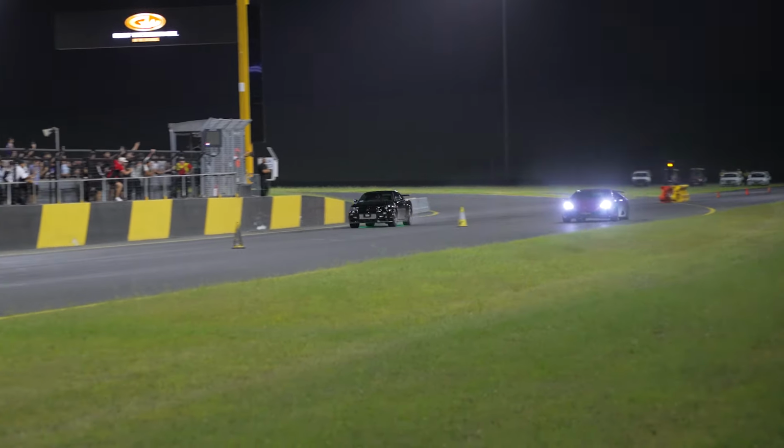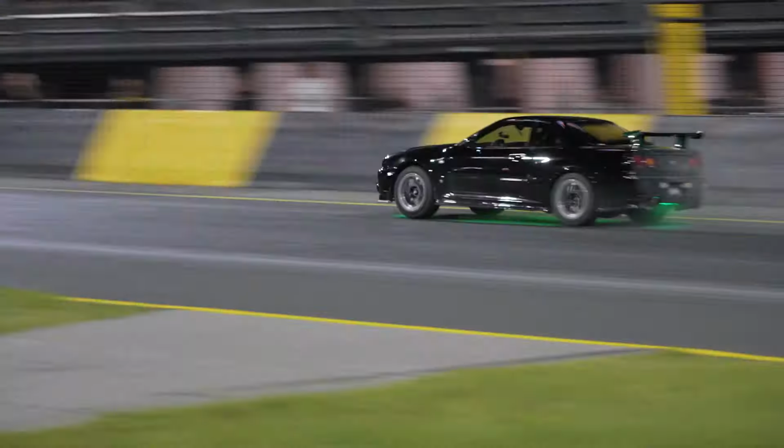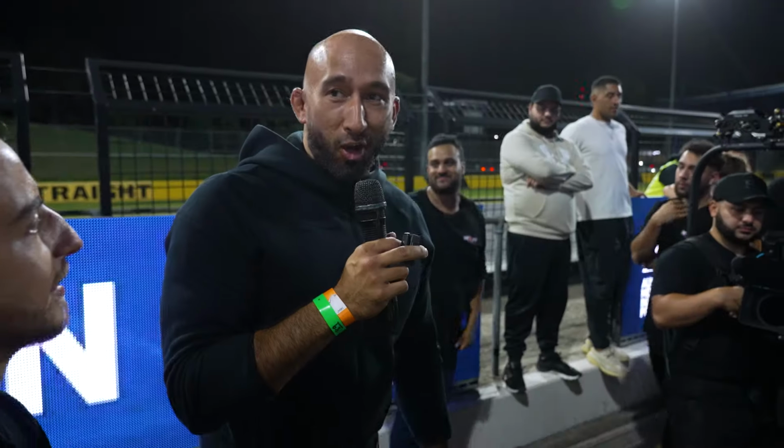Tony hooked up good, was out the hole quick, mid-track, top end, he was good. I couldn't chase him down. Yep. Couldn't chase him down. Tony gets bragging rights. Here we go.